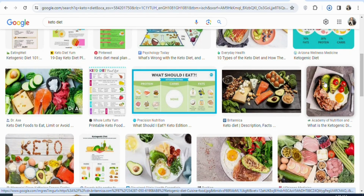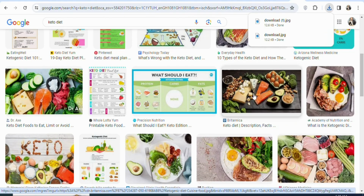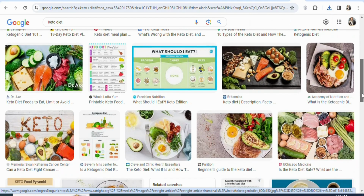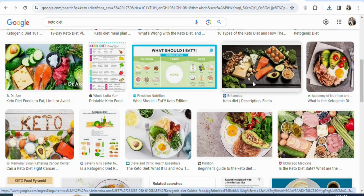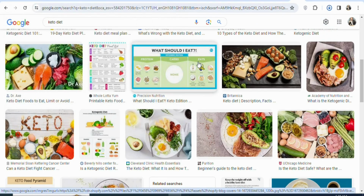Once you save the image, download another one. So you are going to download as many as you can. We are allowed to upload up to 10 images. So you can download as many as you want and then upload them. So let me download this one. Select save image. Once that is done, click on save and the image has been saved.